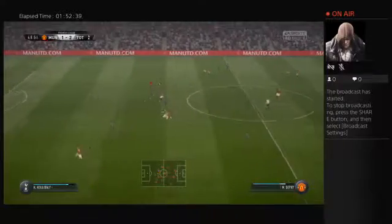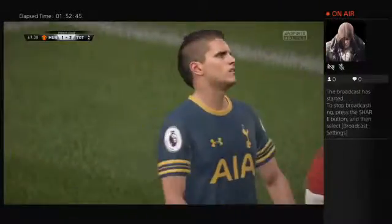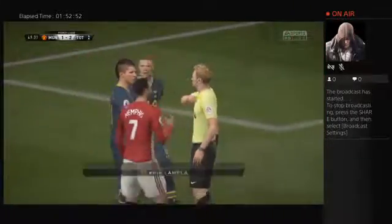Rashford. Attacking now. And that's a penalty for Manchester United. Well, the ref's given a foul here, and it's a bad one, yellow. Yeah, no surprise there at all.